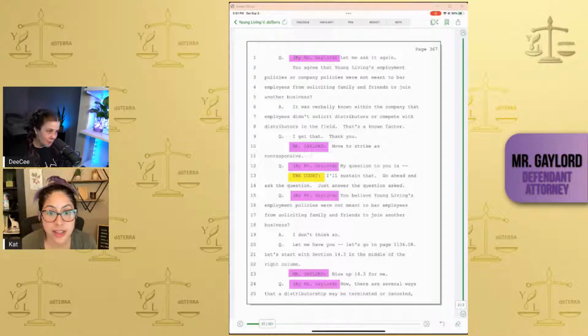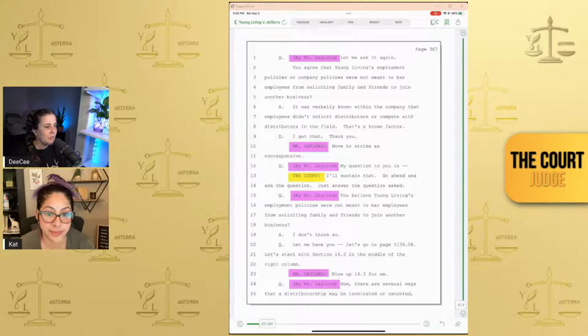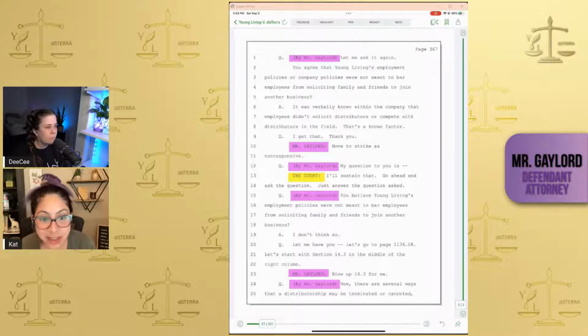It was verbally known within the company that employees didn't solicit distributors or compete with distributors in the field. That's a known factor. I get that. Thank you. Move to strike as non-responsive. My question to you is... The judge says, I'll sustain that. Go ahead and ask the question. Just answer the question asked. You believe Young Living's employment policies were not meant to bar employees from soliciting family and friends to join another business? I don't think so.